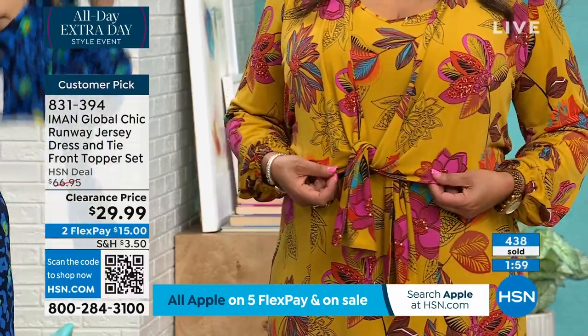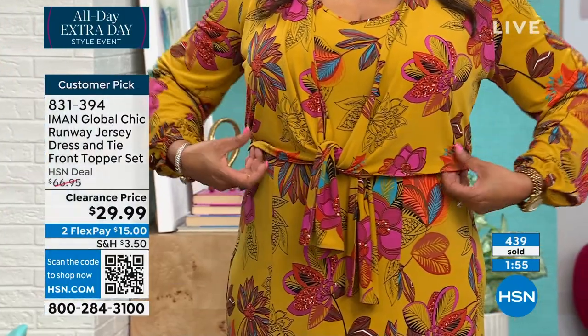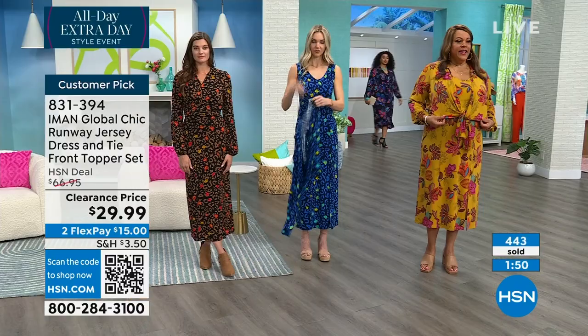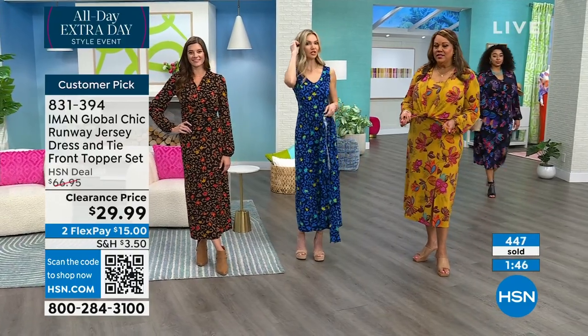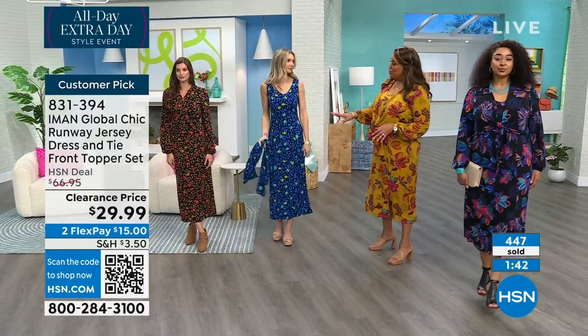I can also take this topper, put it over a little white tank and a little wide leg jean, and I have a bright little topper for spring that goes over a simple little white tank, and it's going to look beautiful. So the fact that you're getting two pieces for $15, and it has a slit. And I want to show it off.